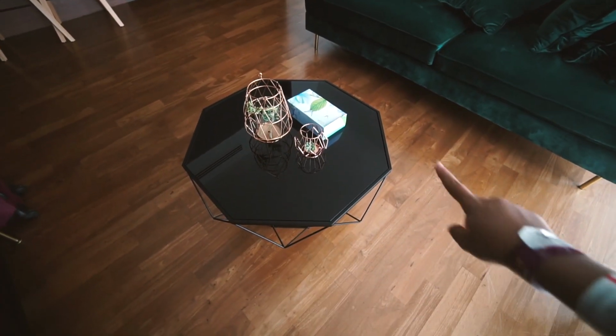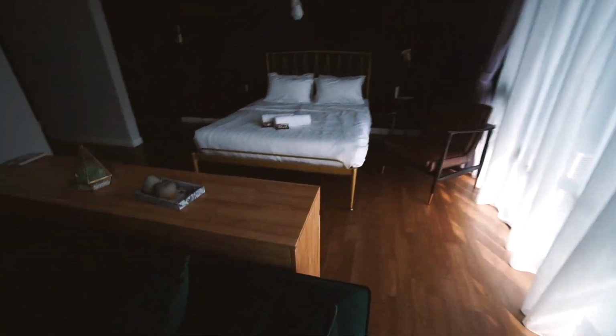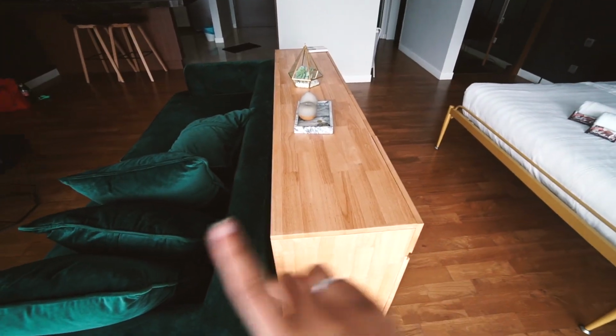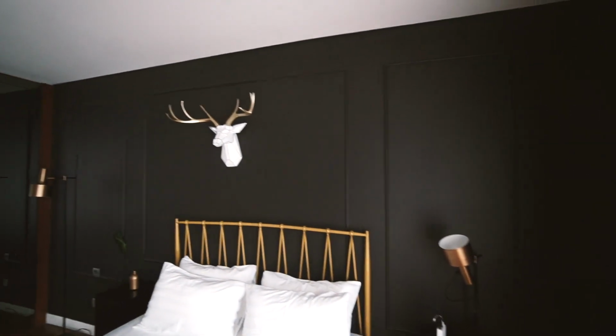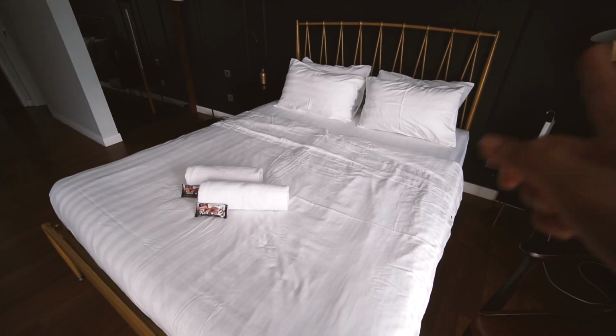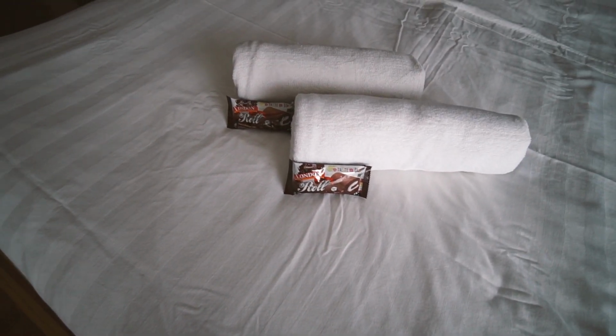And this little coffee table also looks really, really cute. Now let's move to the bedroom area. There's this small little, I don't know what you would call this, like a sideboard just to separate the living and the bed space. There's a leather armchair here. I really like the styling detail of that bust behind the bed. So you have this nice double bed, and they've left a little treat here, which is very nice.